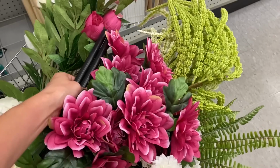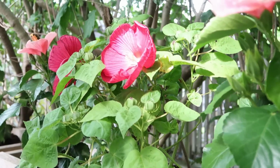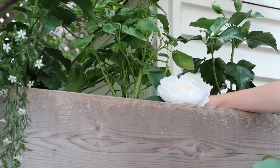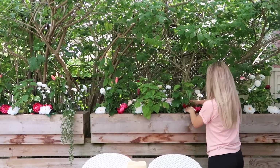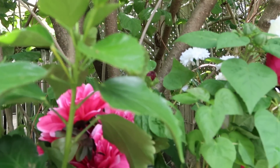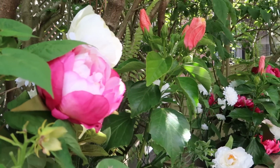So I picked faux flowers with similar colors as the real ones, and I'm just sticking them in the soil, and I swear you would never know that they were fake. It adds so much more color, so much more variety and levels, and I think it makes it look a lot better. So if you're struggling with your garden or you want to add some color, just pick up some fake flowers, put them in the soil, and you wouldn't be able to tell the difference.